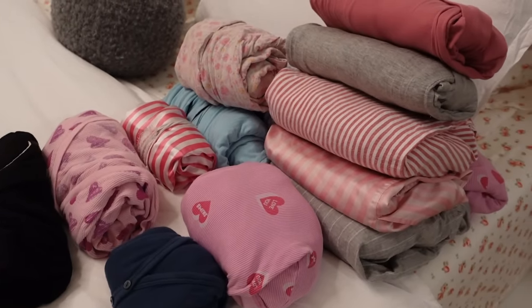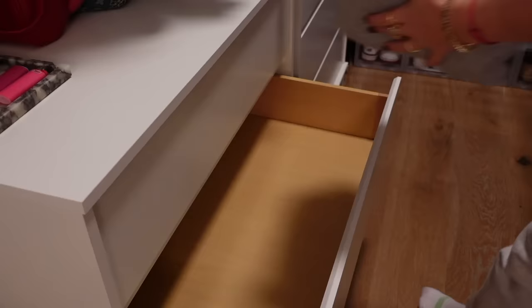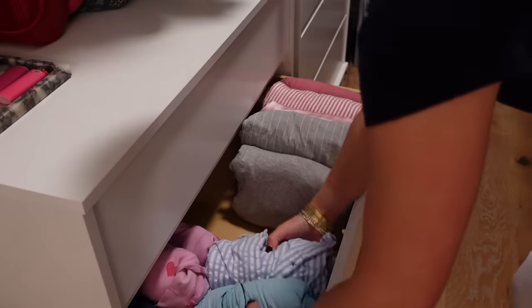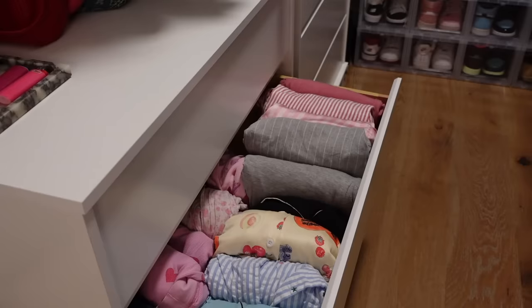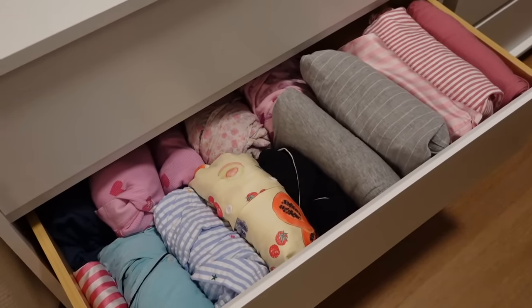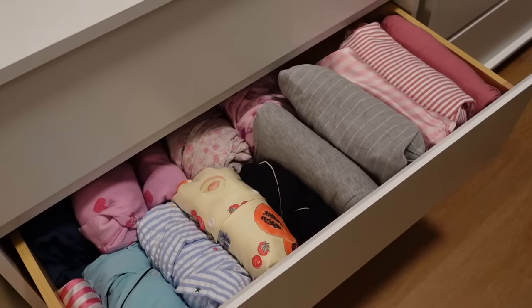That was actually really fun to do. I think it's gonna make a big difference, but let's put it all back in the drawer and see if we have some more space. This folding hack definitely worked, and I will be using it from now on. I feel like it saved me a lot of room because look at all of that back there. I can see the bottom of the drawer, which means we did something good.